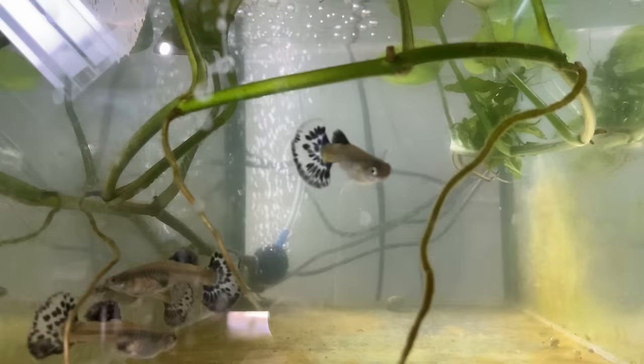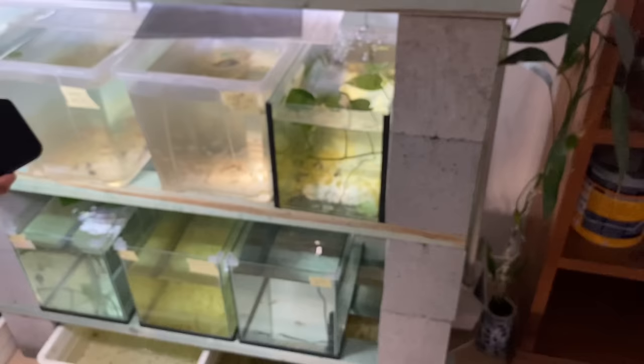So this is this color. But I lost the male, so hopefully I can get the babies out of them. Did you lose the male to the rain too? Yes. Oh no, so annoying. So this is why.